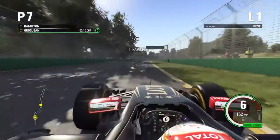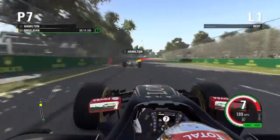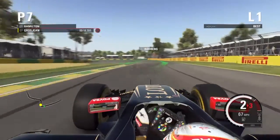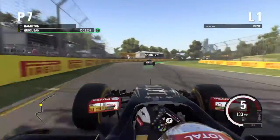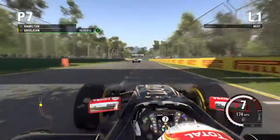Down into P6, Hamilton leading, down into P7 now. As you can see, our target is P7. Let's see what we can do. Take that corner nice and slowly. Don't want any corner cuts, don't want none of that. Up into P6 now, a bit better. Went a bit wide there, not too much track extending. Back down into P7 now.